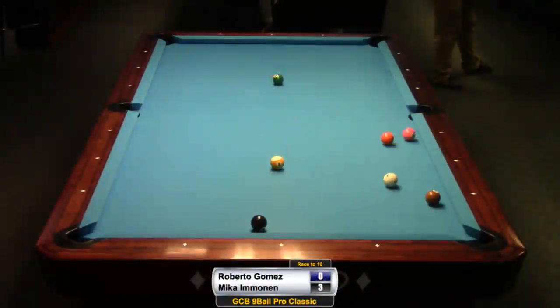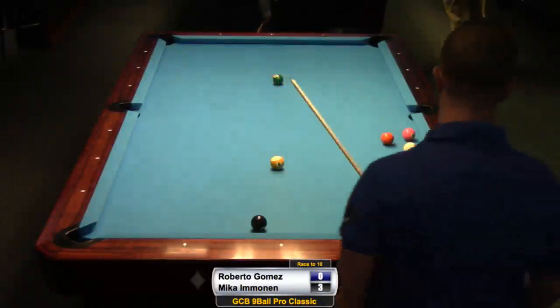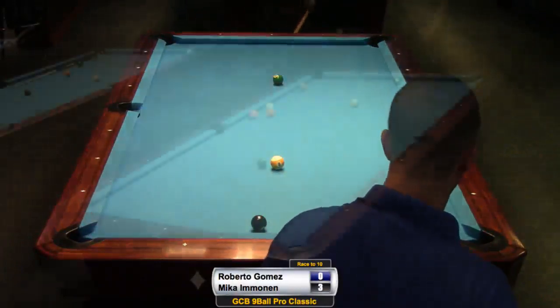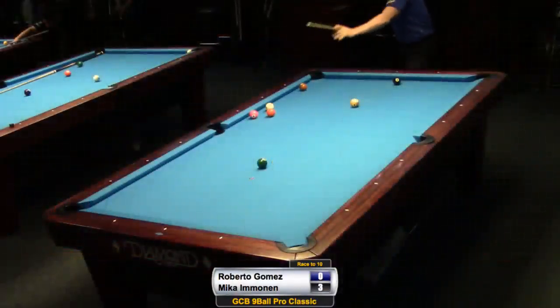How about just bank it? Bank it and get right in position. What a shot, man! That's how to do it. Why let the cue ball slide all the way over there when I have this easy bank shot?